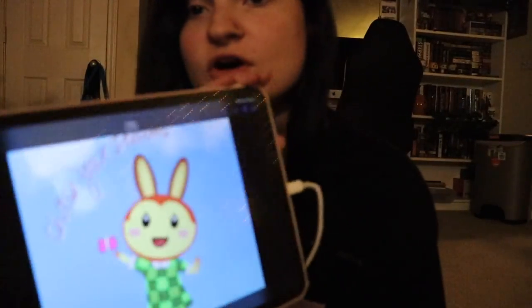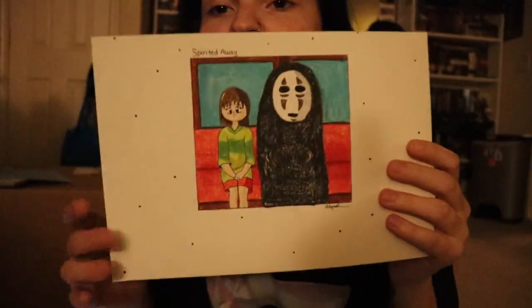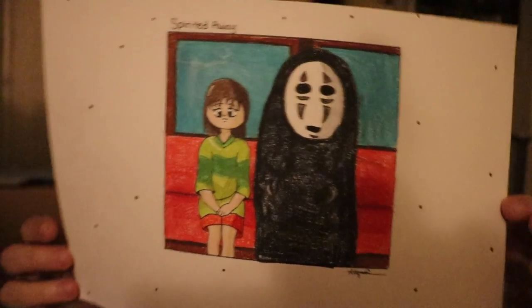I think I'm gonna make it into an art print. It looks very retro to me. It says Chase Your Dreams. So I may make that an art print, but then I was also thinking about this drawing that I did about a month ago. And at the time, I didn't really like it, but it's really grown on me, and I really like the way that it looks.